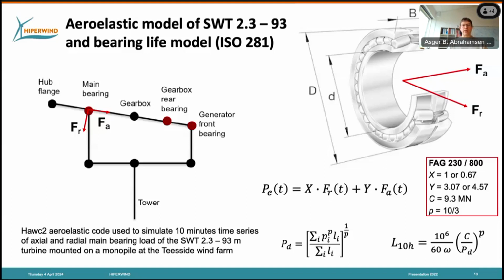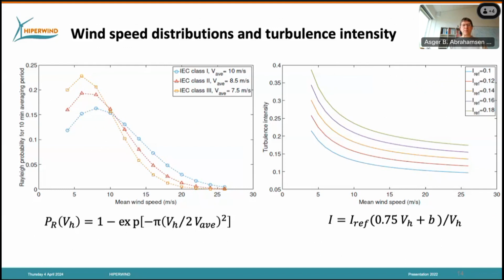So once you are doing this, you would also have to specify what are the environmental conditions of the turbine. And here are the usual wind speed distributions you would get from what is known as the IEC standard. So you can see that there's something called the IEC class 1, 2, and 3, where the average wind speed of the distribution is given by where we find this peak here. So you can see that the yellow is the low wind speed and the blue is high wind speed distributions.